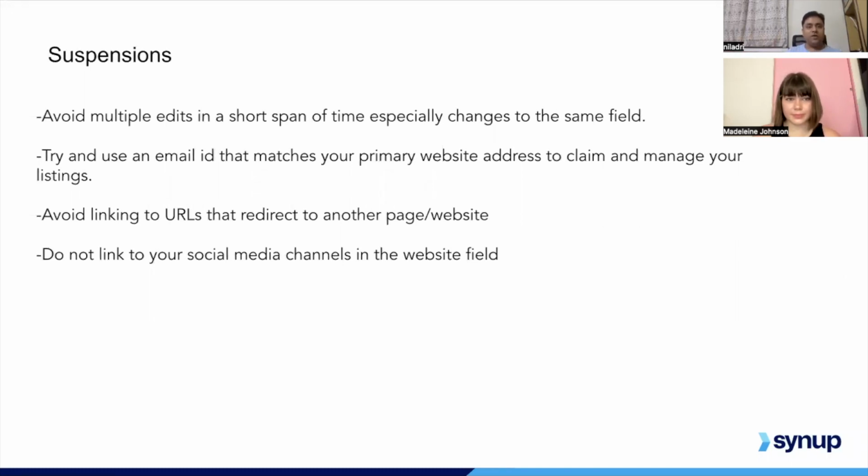Avoid linking to URLs that redirect to another page or website. A lot of people use such URLs, typical bait and switch tactics that used to work once upon a time. It no longer does. If you have a 301 redirect or a soft 302 redirect on your existing URL that you're using on Google in the website field, it could lead to suspension of your business profile. So make sure you verify.